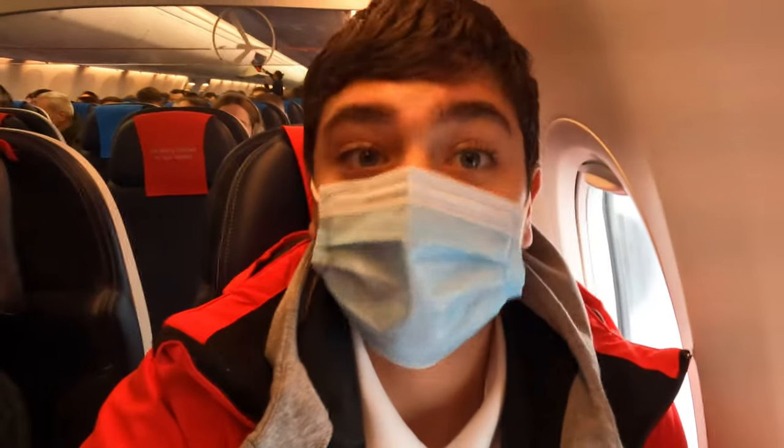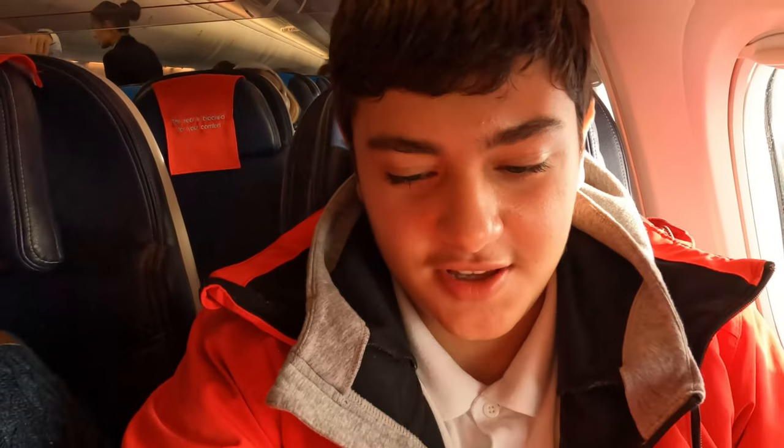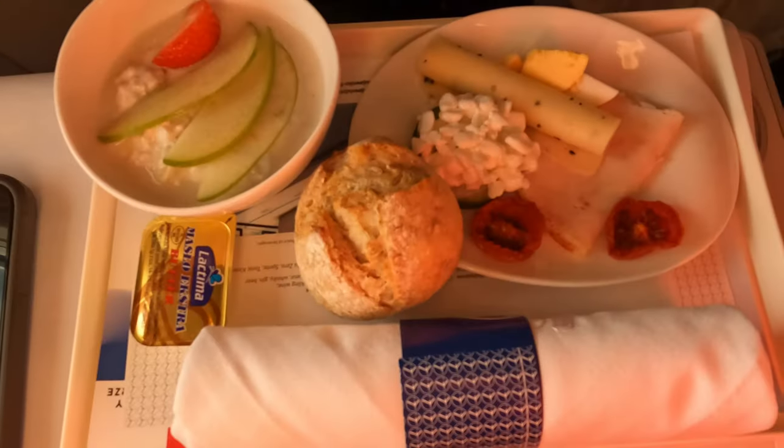Food service straight away started to pick in. Let's see what they think. So the first course was the nuts and the juice. Let's try the juice. Nice and flavorful. Let's try the nuts. They're pretty good. Not too salty, not too much. I think this is like the proper service now, like the whole meal, so we should be better.